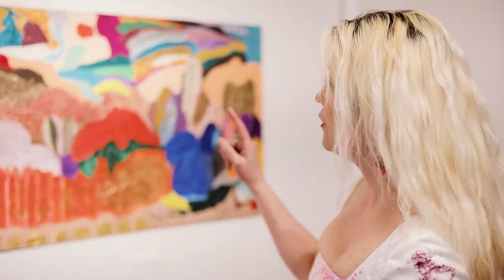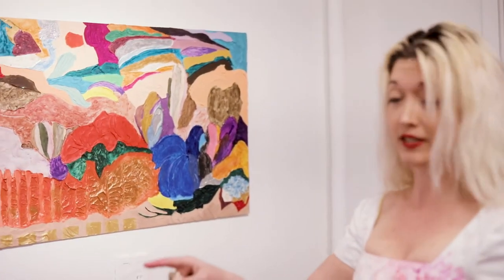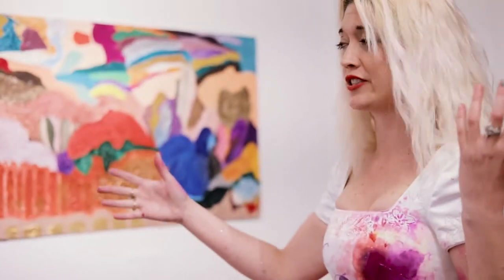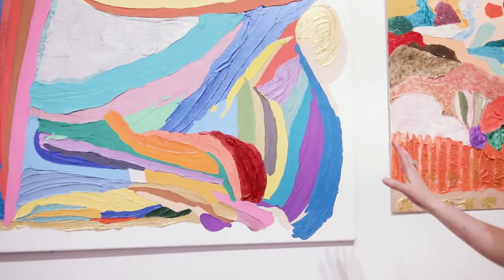Alright, so this larger piece here is the first piece that I did after leaving the residency here, in the new space that I moved to. And it's one of the largest pieces in the show. It's only these two that are this big. And this is the most recent piece that I've done. So this is the piece that was finished most recently.